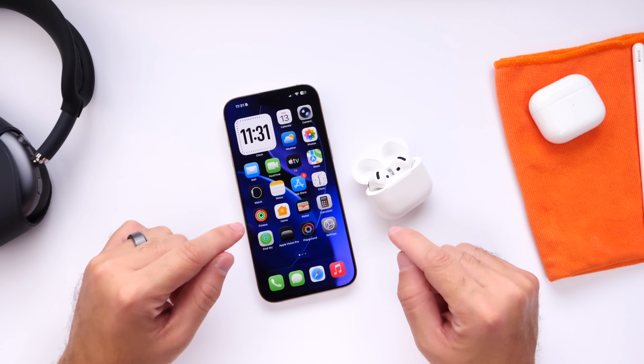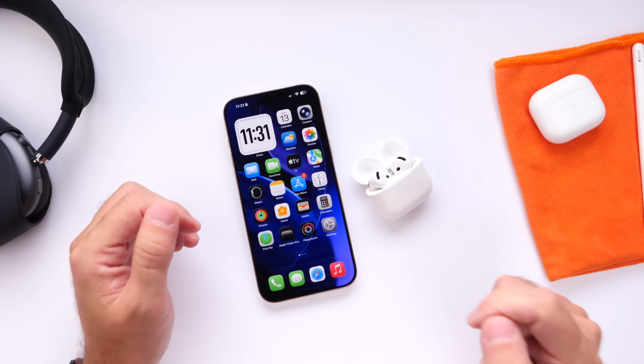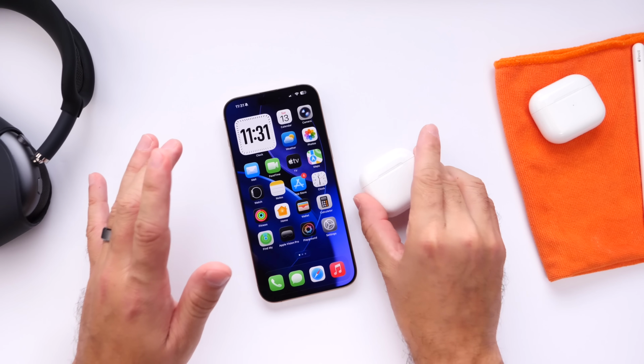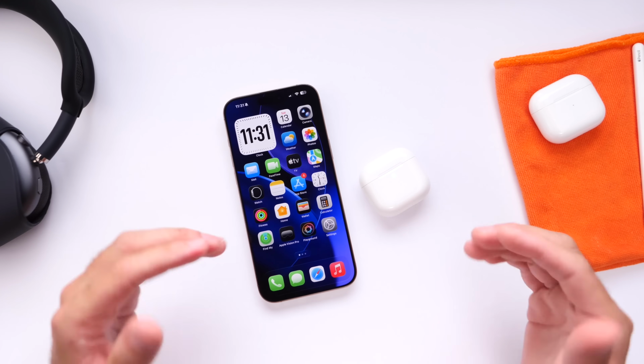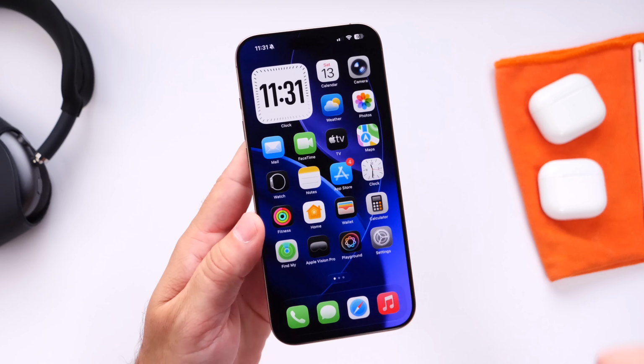Make sure that they're both also connected to Wi-Fi on your iPhone and a power source to the iPhone and the AirPods. Just let them sit for about 30 minutes, just like so, and then come back and you should get the new update on your AirPods for iOS 26.